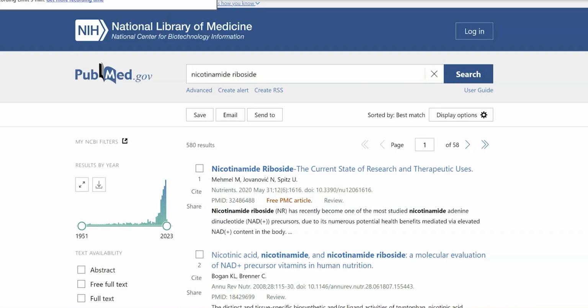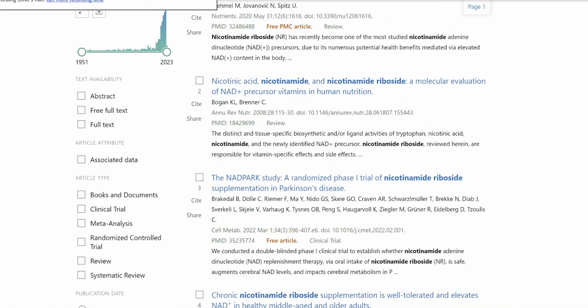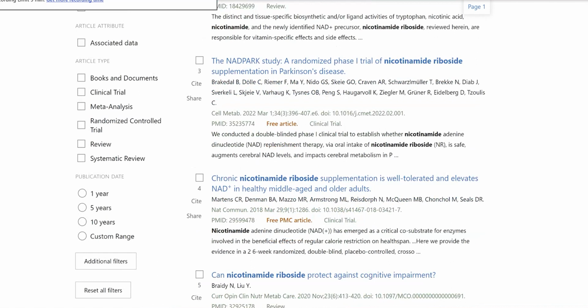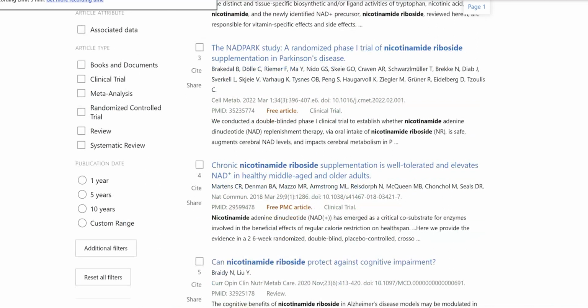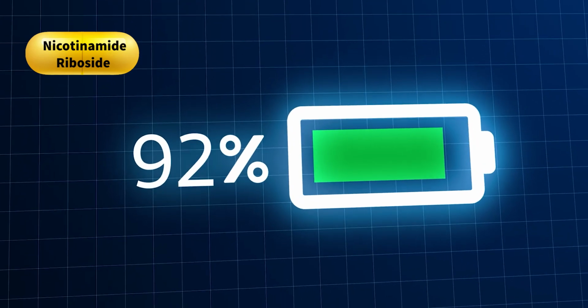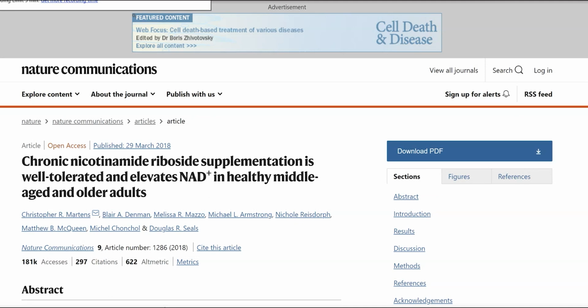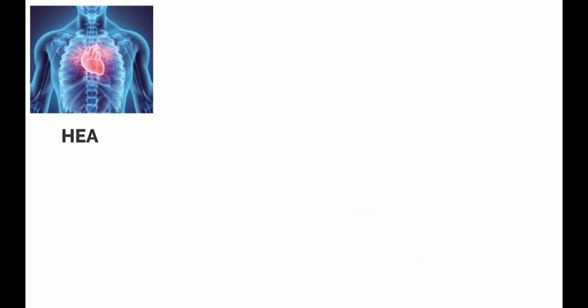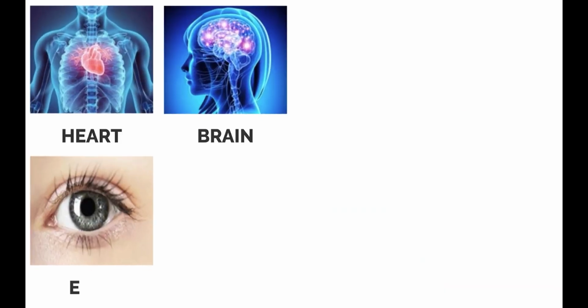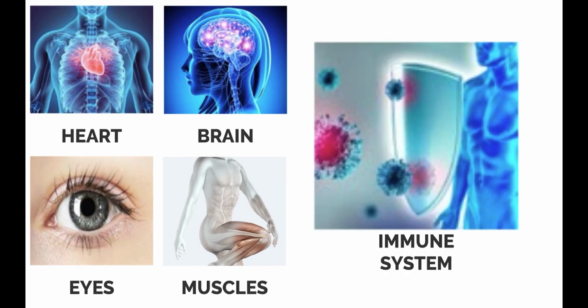But over the last few years, multiple studies have shown that supplementing with nicotinamide riboside and a small amount of nicotinamide can safely increase NAD levels. This successfully keeps mitochondria functioning properly and increases cellular energy. Energy needed to power your heart, brain, vision, muscles, and immune system.